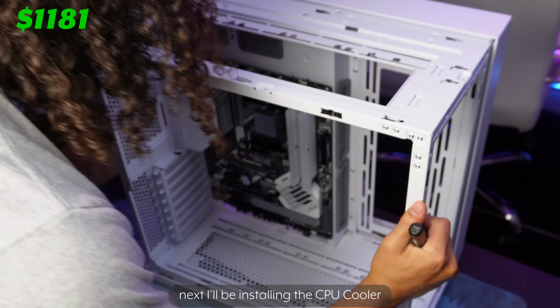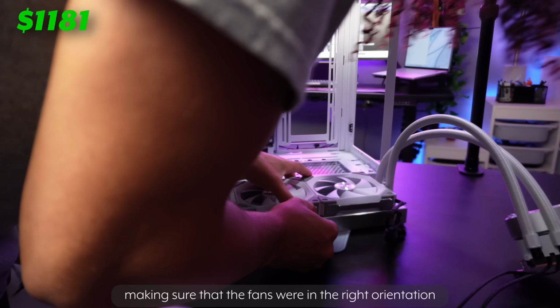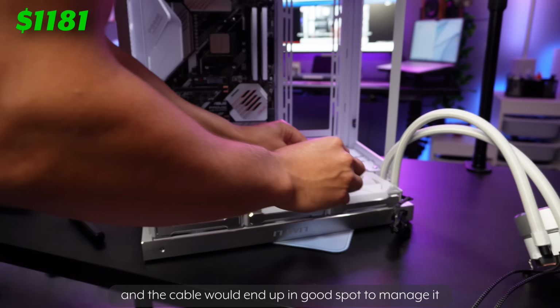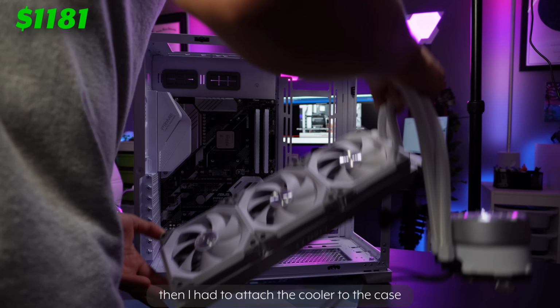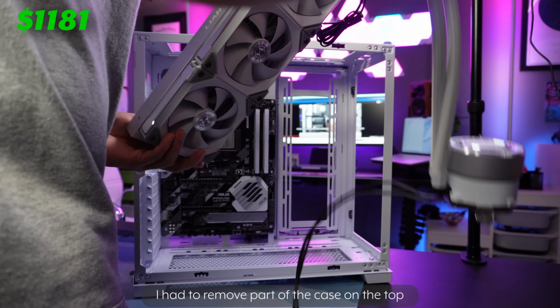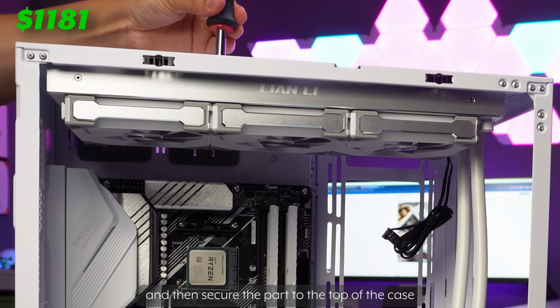Next, I'll be installing the CPU cooler. First, I have to attach the fans to the radiator, making sure that the fans were in the right orientation and the cable would end up in a good spot to manage it. Then I had to attach the cooler to the case. I had to remove part of the case on the top, secure the cooler to that part, and then secure the part to the top of the case.